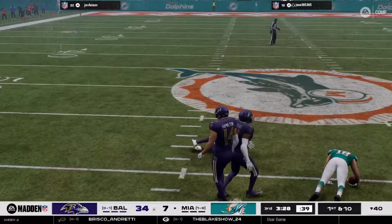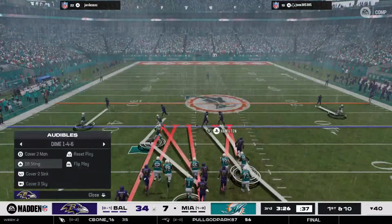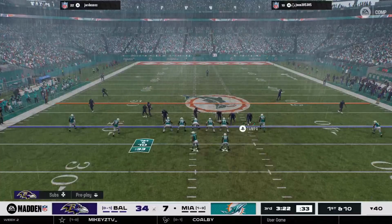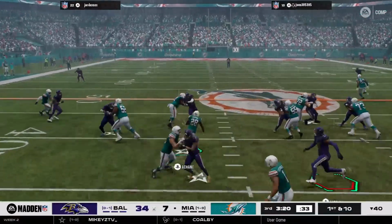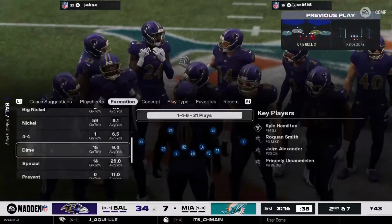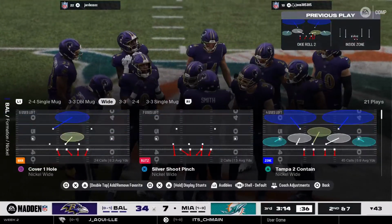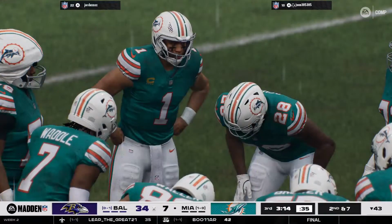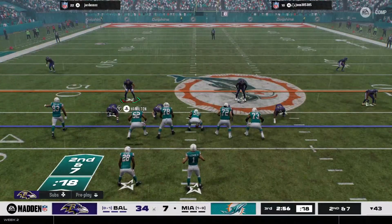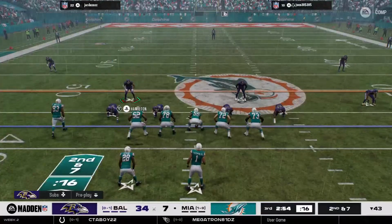Finds him on the crossing route, and he gets this one up to the 40-yard line. Offense in the hurry up here. Running with Achane out of the gun. This is tough running in this weather out there, but he keeps the feet moving, gains 3. 3 yards on the first down play, and that brings up second and 7 at the 43-yard line.